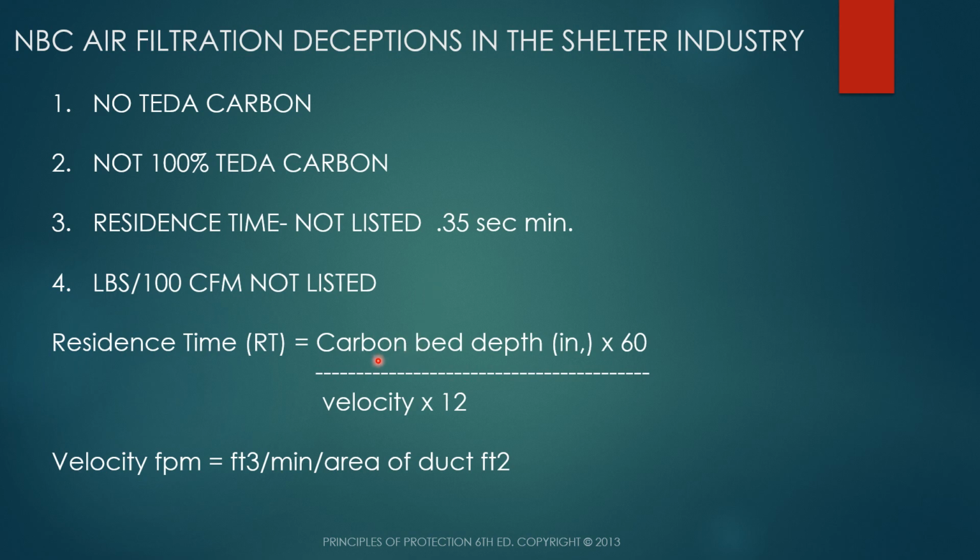Residence time, RT, is the carbon bed depth in inches times 60, divided by the velocity, feet per minute, which is down here, times 12, and it'll give you the residence time in seconds. Most of the ones that I saw that were selling for $2,500, $3,500 have a residence time of 0.05. I mean 1/6, 1/7, 1/8 of what is required to actually filter the air. So be very careful about that.